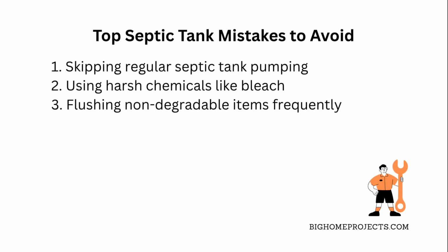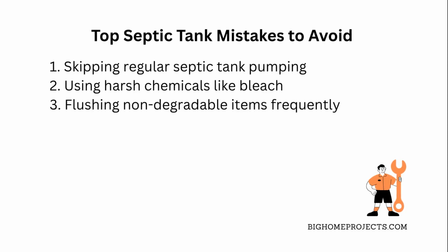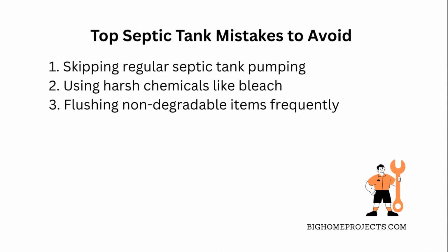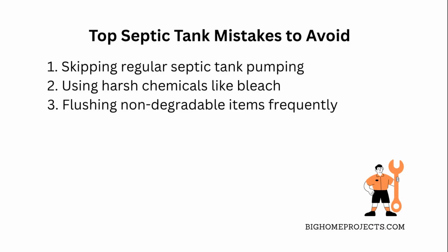The third mistake is flushing non-degradable items. Think baby wipes, feminine products, or too much toilet paper, which cause blockages and damage your drain field. Fix these by scheduling routine inspections, switching to septic-safe products, and educating everyone in the house on what's okay to flush or pour down drains.